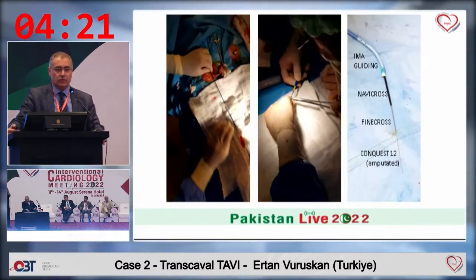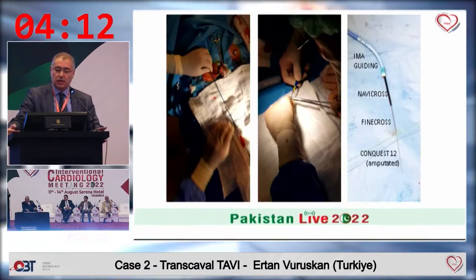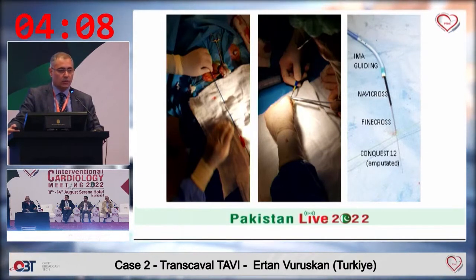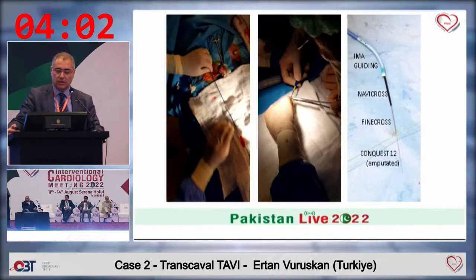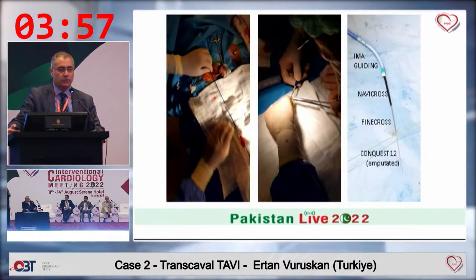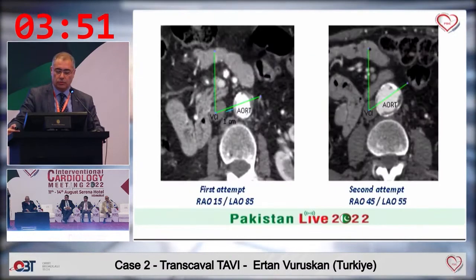What we did, we do not have a piggyback wire converter in Turkey, so we used mother and child technique. This is the shortened mammary guiding catheter, NaviCross catheter inside and Fine Cross, and we had a Conquest Pro 12 in it, and we cut the distal tip 1 centimeter, and we electrified the back tip of the guide wire with electrocutter pencil. We used 50 watt cutting mode.